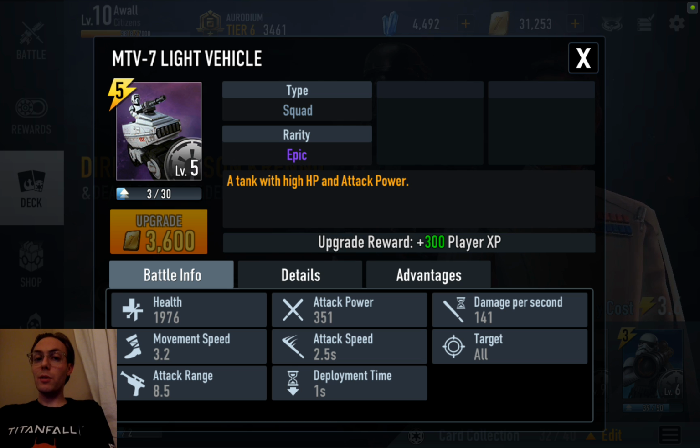Let me know what you guys think of this card. I give it thumbs up. I don't really have a rating system, so I give this card a thumbs up. I love this card. I prefer it over ATST personally, but that's just because it fits my playstyle.